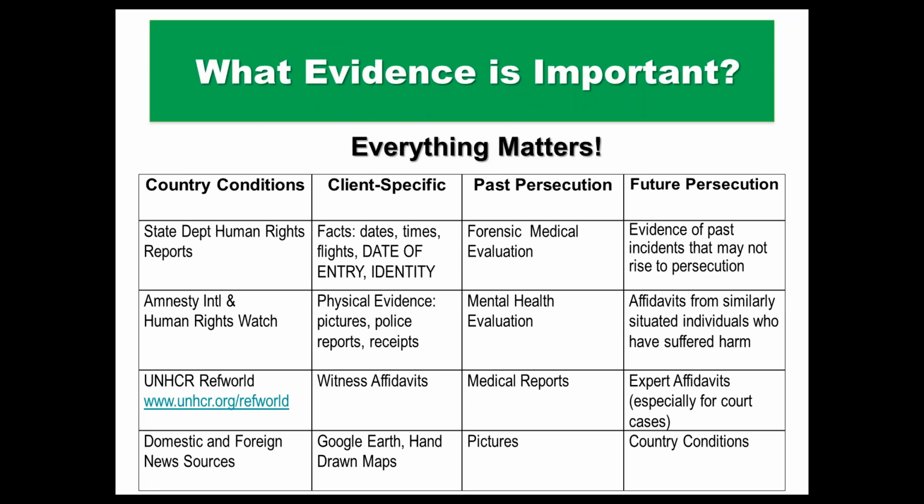So what evidence is important? And the short answer is everything is important. In an asylum case, because the judge can demand corroboration of everything, and because the burden of proof is on the applicant, and because credibility is so critical in an asylum case, you need to corroborate and provide evidence on every single aspect of the case.